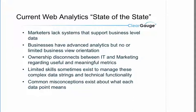Their business may have a really great tool like a WebTrends or an Omniture or a Core Metrics or one of the well-known platforms, perhaps even Google Analytics that is still offered free from Google. But they're not getting any business view orientation of what the visitor's visit or path means to their actual business from a value perspective. There's also often ownership disconnects between IT folks who have been responsible for the implementation of the tool and marketing who needs to use it and apply the information to take action and to give ROI.